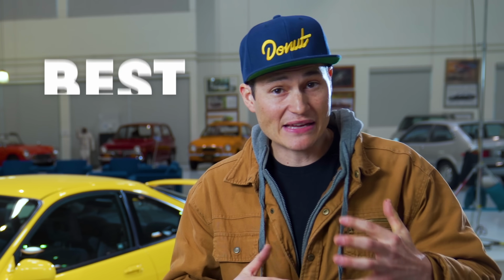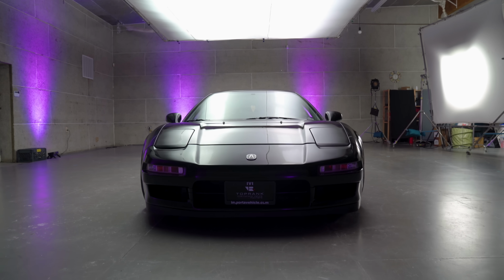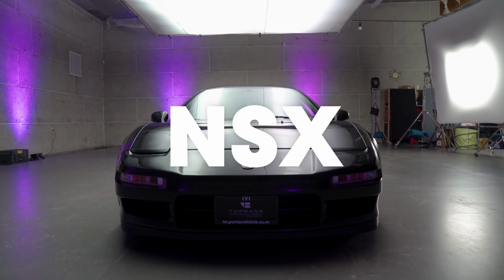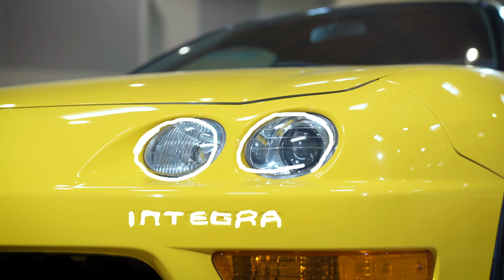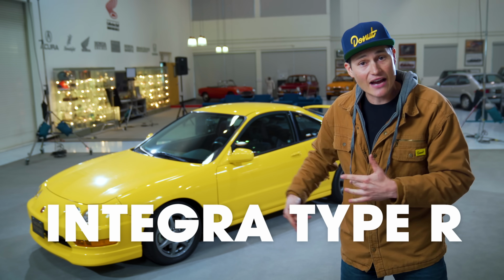When you think about some of the best JDM cars of the 90s, most of us probably think about the NSX or other all-wheel drive or rear-wheel drive cars. But from that era, there was one car that was overshadowed. This car right here, the Integra Type R.